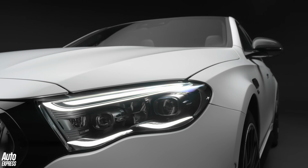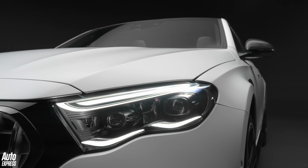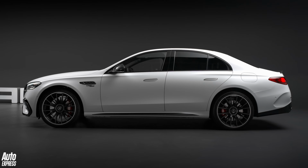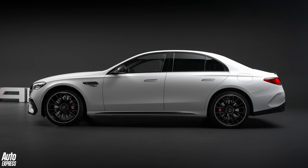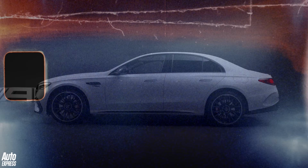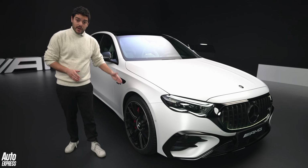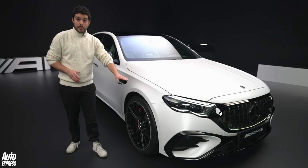But the truly great AMGs haven't just been about raw grunt, rather pairing it to an engaging chassis that's able to exploit it. This is where the new E53 really differs from the previous generation, as there's a load of chassis upgrades too. So the front end is new because of that 11mm wider front track, which means it's got new wings and a new front bumper.